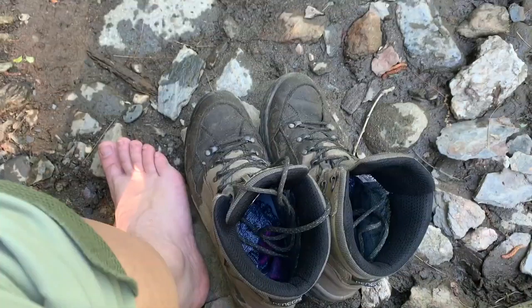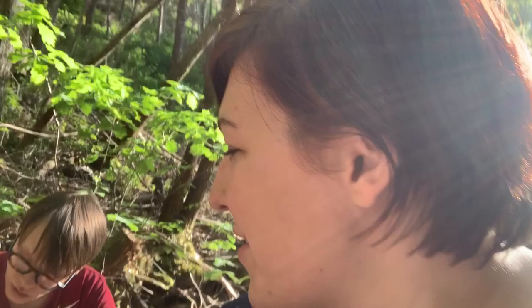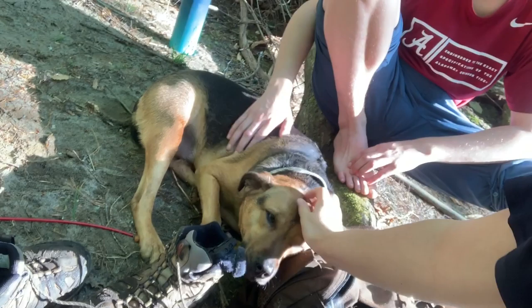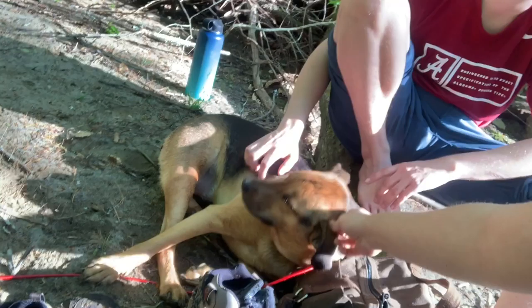So the river crossing was not super fun. Layla was scared and Bryce had to go over and come back over to help her cross because she hadn't really swum before, I guess. But now she's doing okay.